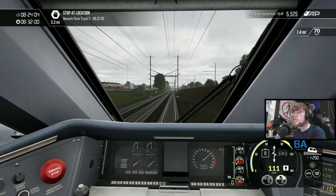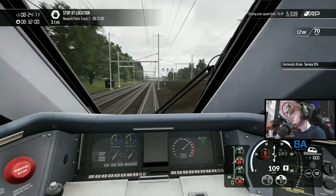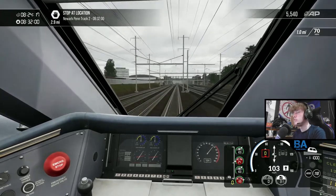Just got the Southeast High Speed route for Train Sim World 2. Am I enjoying Train Sim World 3? Well, yes. Nice Train Sim World guy, that'll be cool.